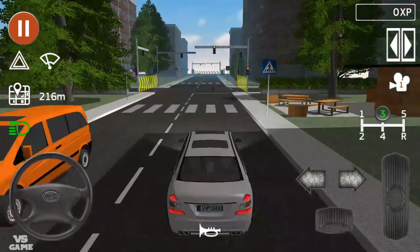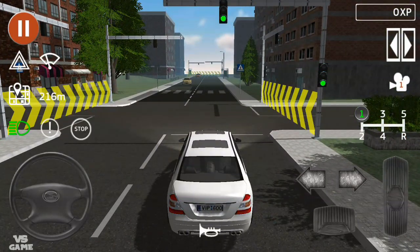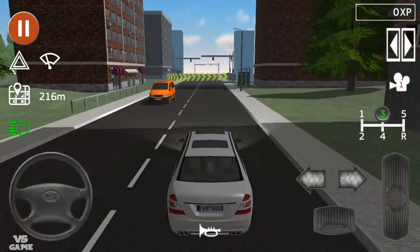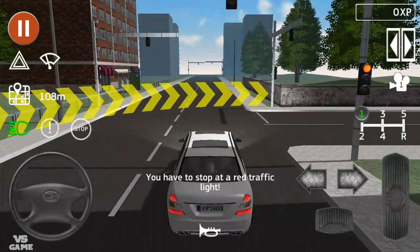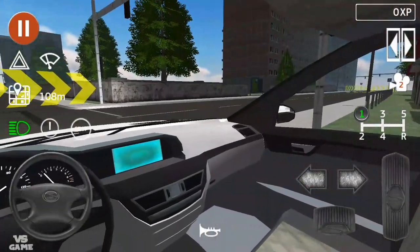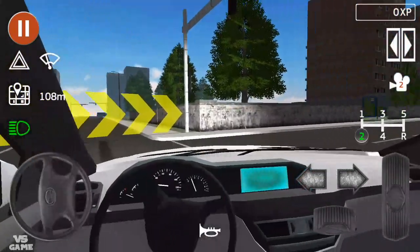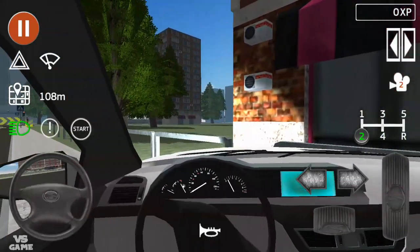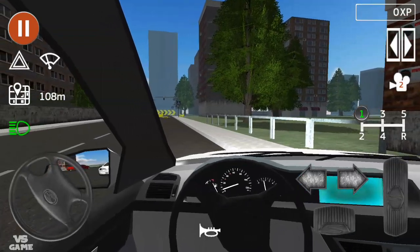Okay, so we have a red light here. Perfect. Oi. Where are you? Oh yeah, I forgot about the problems with the steering wheel doing crazy stuff by itself.